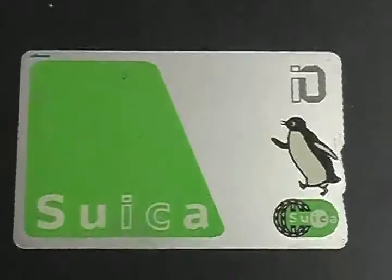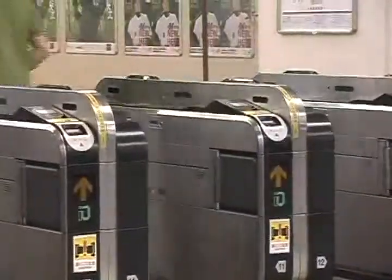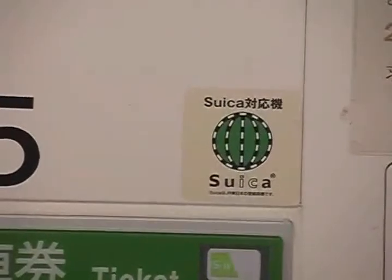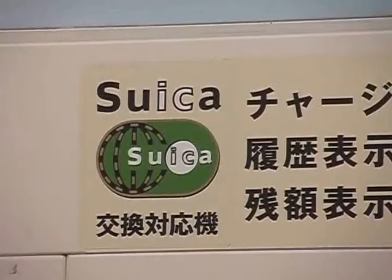There's a new way to use the trains called Suica cards. All you have to do is touch and go, and it will automatically deduct the correct amount. You can also use them to shop at certain places like Konbini. They can be a teiki, a train pass, a debit card, or both. You can purchase and recharge them at the ticket vending machines. Keep in mind though, they're JR only, so you can't use them on subways or private lines.